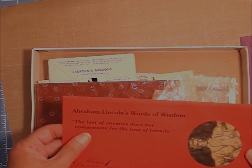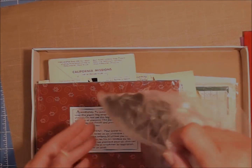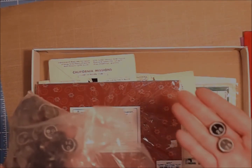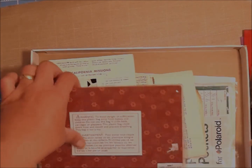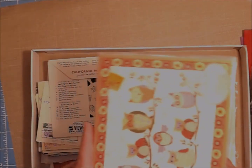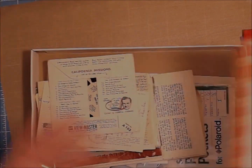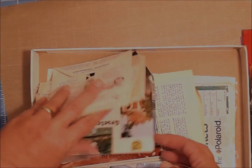The loss of enemies does not compensate for the loss of friends. How true is that? And these were some bingo chips. They're not the really cool wooden ones, but I kept them because I thought those would be really cool. And this is some sticky notes. I can always use those. And then just a big bunch of postcards.